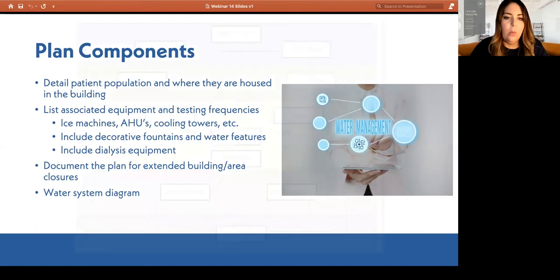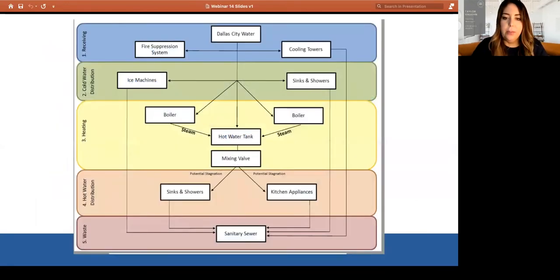We'll go to the next slide and look at our water system diagram. This is another part of your plan that you're required to have. They want to see that you know how water flows into your building, how it flows through the equipment, and then how it ultimately is eliminated from your building. When we first did this, we tried to put in specific cooling towers and specific ice machines and specific boilers, and it just got too big. It was too huge. So we kept it really simple and basic, and so far it's worked well for us. So don't go overboard with this. They just want to see that you know your building, you know what equipment you have, and you know where your high risk points are.